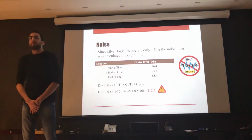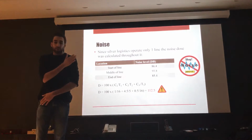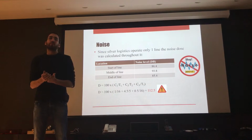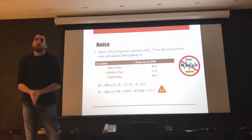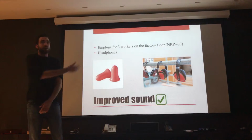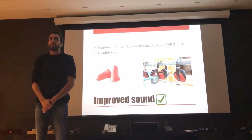The second environmental analysis had to do with noise, which was calculated at the beginning, middle, and end of the production line. A noise dose level as well as a time-weighted average was calculated, both showing that improvements have to be done. They can be seen by providing earplugs or headphones to the operators, which would eliminate any damage.